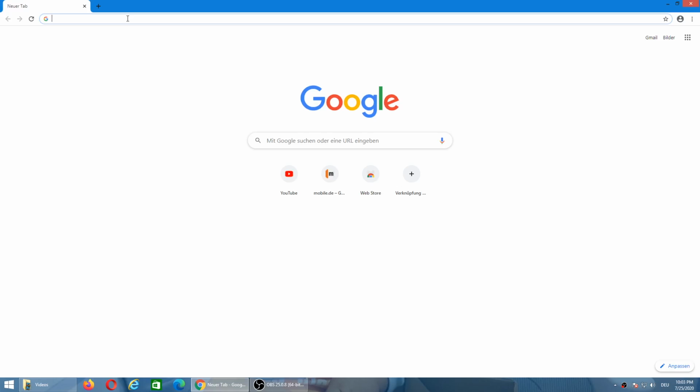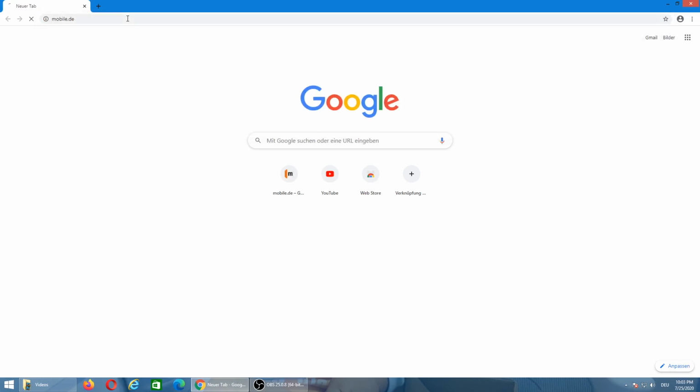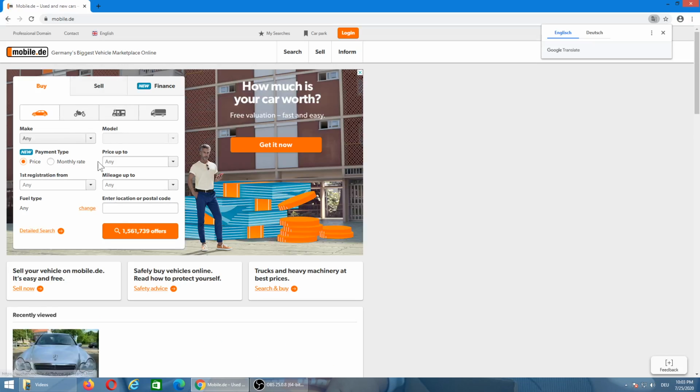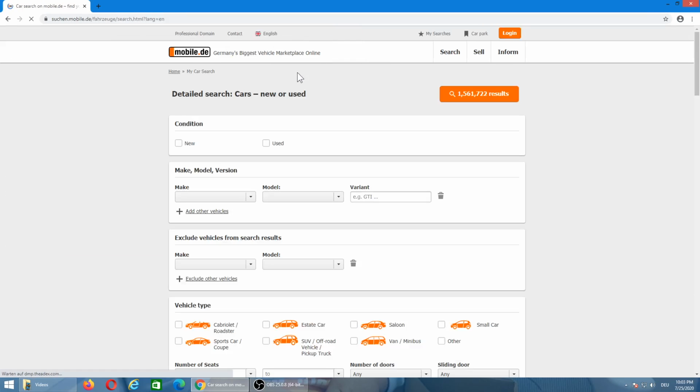First of all, the first and the best website to search for a car in Germany is www.mobil.de. If you go to this website, you have the general search and you have the specific search. Let's press the specific search. We have used and new cars, motorcycles and trucks and whatever. We have today a search about a car.